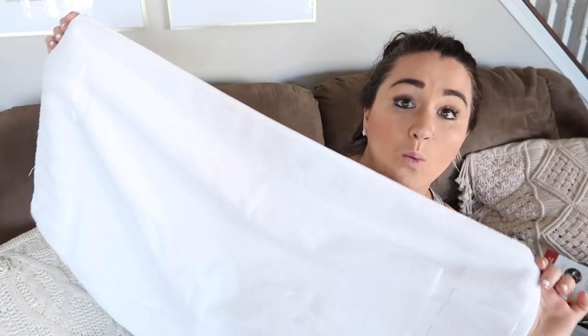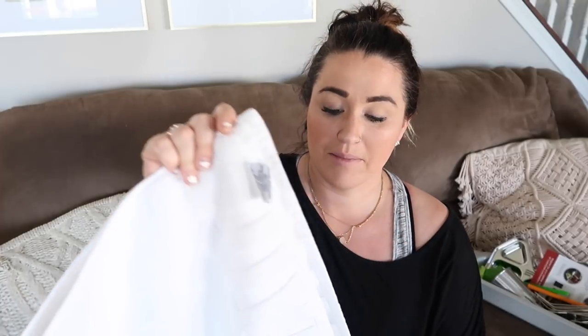Okay, number two is going to be these large white bath mats. Basically it's like a towel, kind of like you would have at a hotel or something. It comes in a pack of two. The brand is, I don't even know how to say that. I'm just gonna link it all below, you guys.